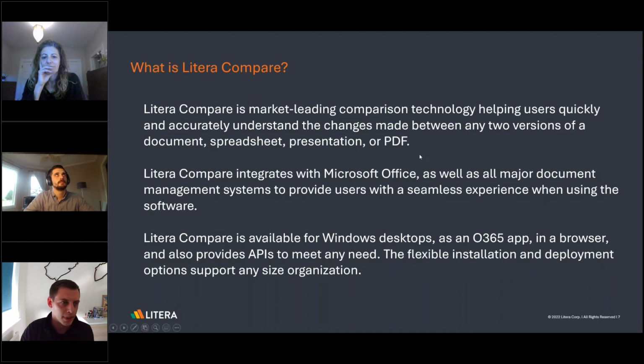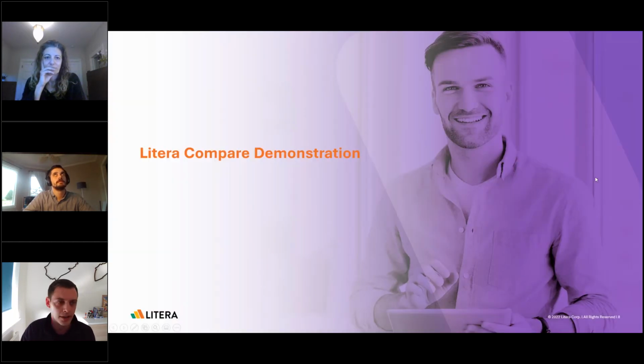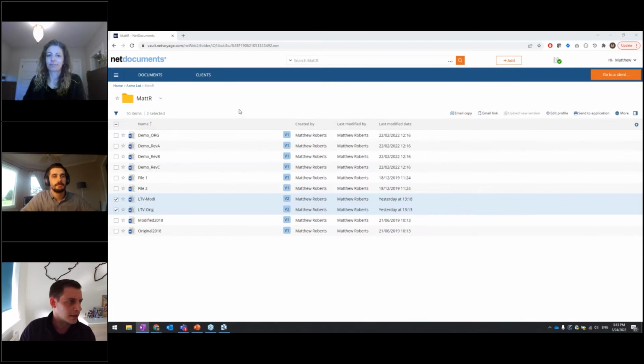So I'm also going to jump out and do a little demonstration of Litera Compare. As this webinar is about how integrating technologies enables seamless workflows for users, a brief demo will be focused on the integration between Litera Compare and NetDocuments. So let's go into NetDocuments. I'm going to start within NetDocuments, and I want to talk about our integration with Litera Compare Desktop to begin with. Because of the integration we have built, users can start a comparison of files that are stored in NetDocuments in several different ways. I'm going to demonstrate a couple of them to you today.